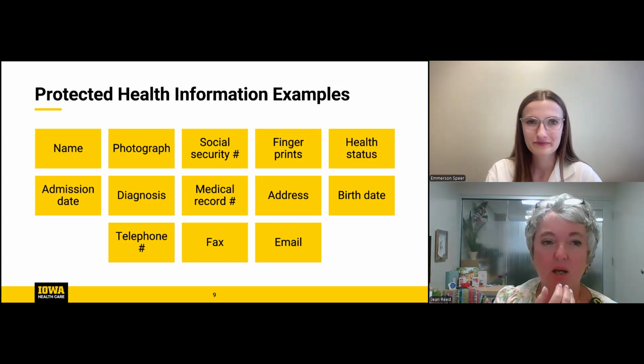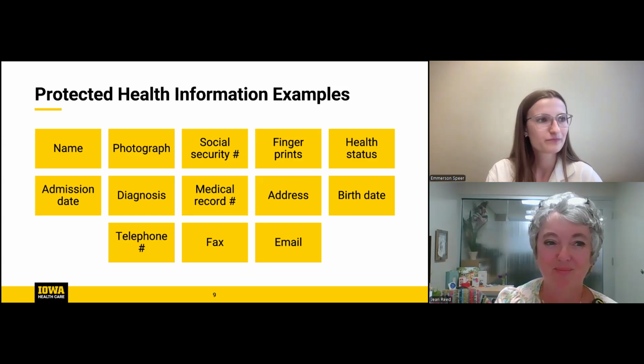But then if you go along there, also a telephone number. That does not maybe seem the same, right? But when it's protected health information, we're going to treat that patient's telephone number, which could be personally identifiable, just like you might treat your social security number, right? So just a little bit different way of thinking about things. Thanks, Emma. Thank you, Jean.